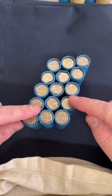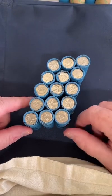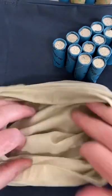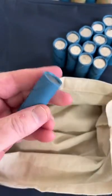Got some 5-cent coins here. Going to be searching through these ones today and looking for all sorts of things. So let's move these aside a little bit and we'll get the bag in place and we'll get started. So coin roll number one. So $2 of 5-cent coins in each coin roll.